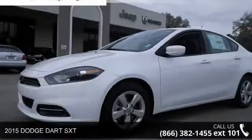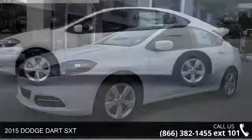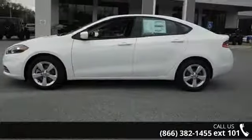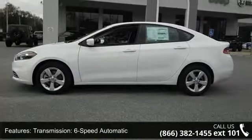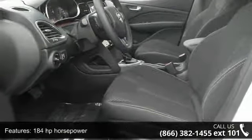Presenting the 2015 Dodge Dart SXT. If you are looking for an automobile with great features, look no further. This vehicle comes with a reliable four-cylinder engine, connected to a smooth shifting automatic transmission.